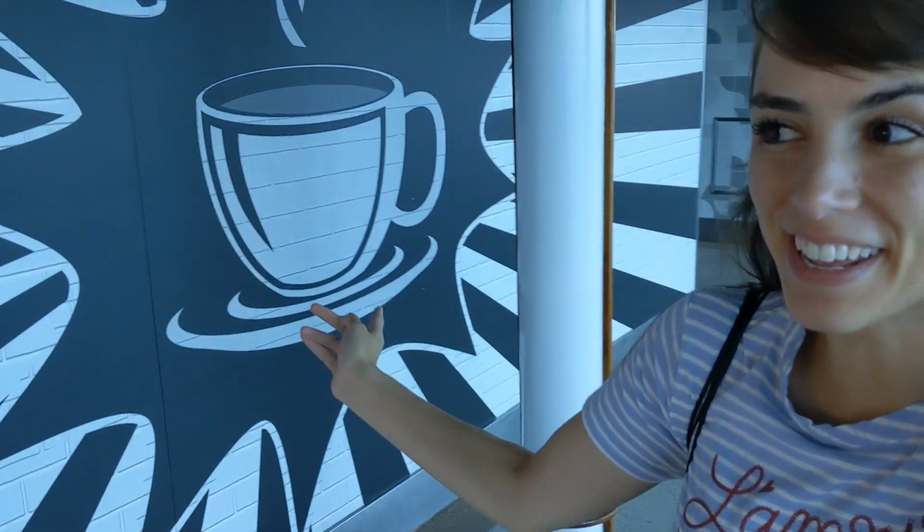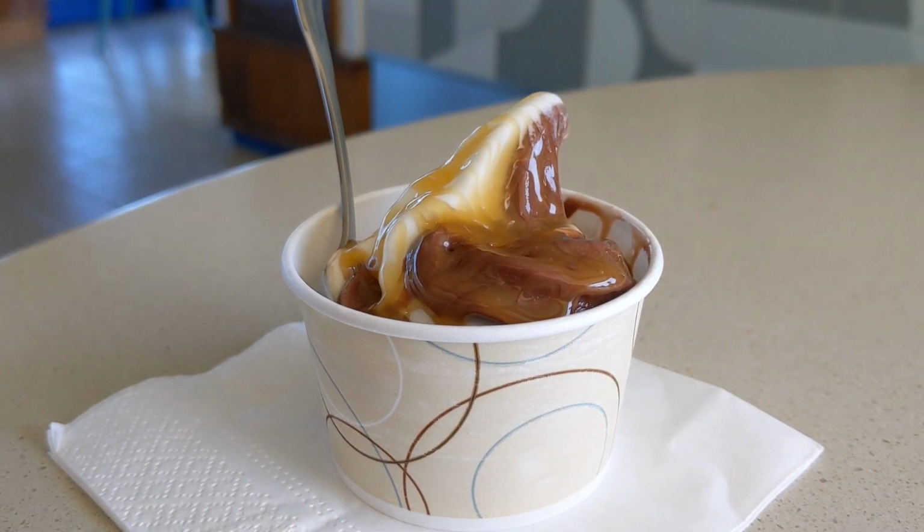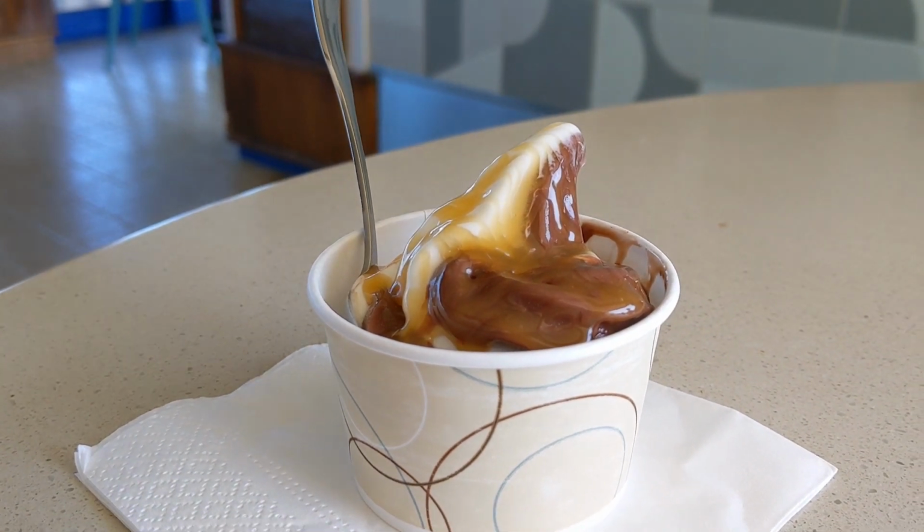I always get lost finding this place, but when I see the coffee cup, I know we are close to the ice cream. Great minds think alike. Can I get a swirl in a cup? Oh, I would get some caramel. Thank you! All right, this one has caramel, so it's obviously gonna be good.